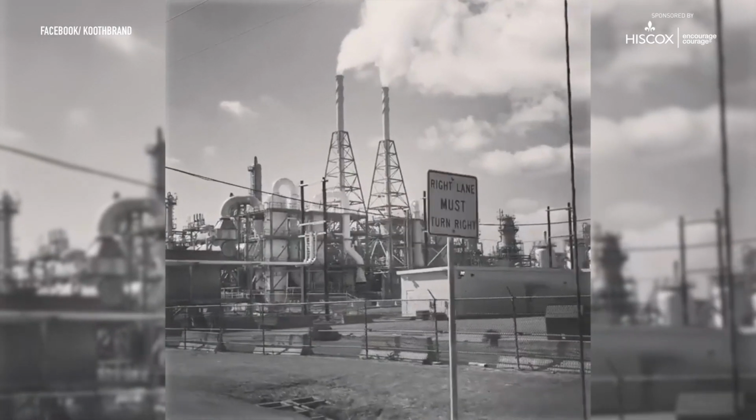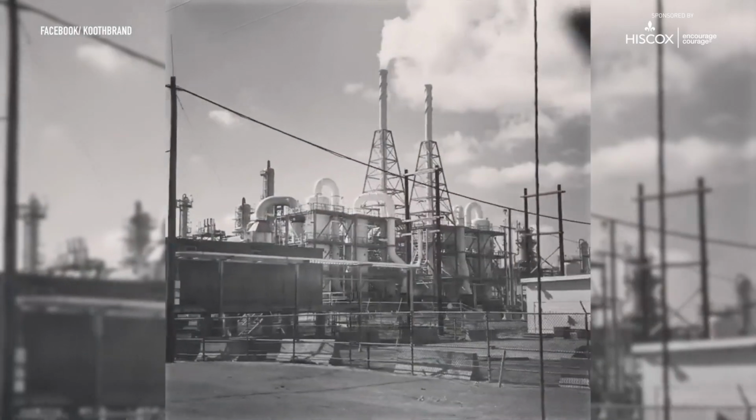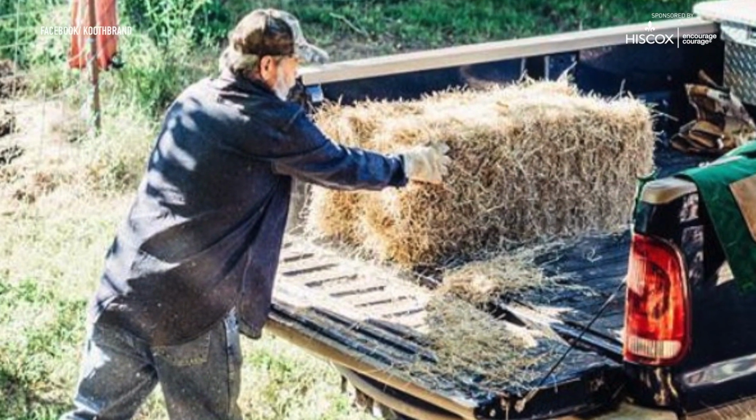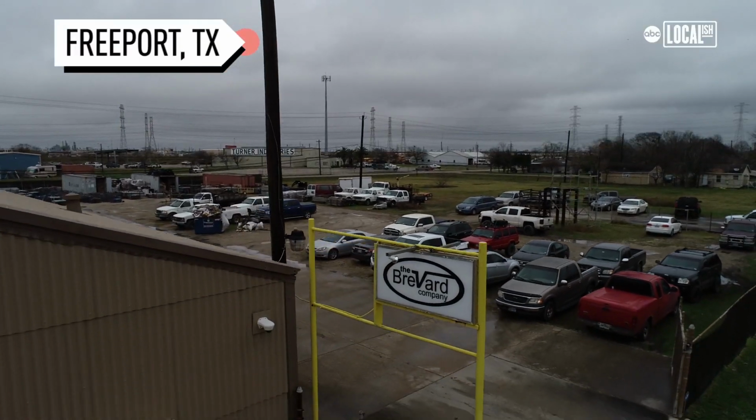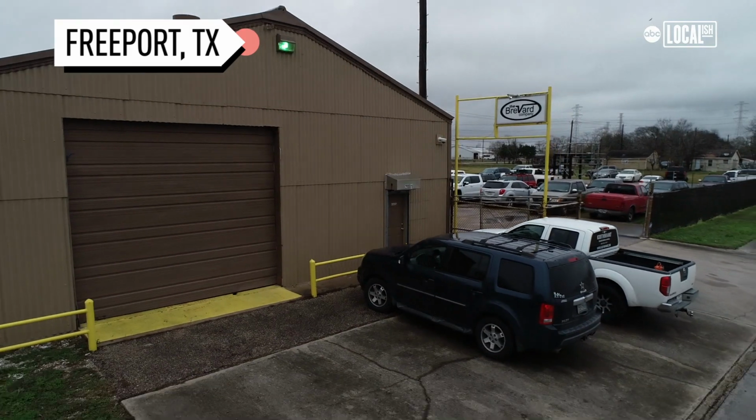I grew up down south near Freeport, Texas. It's like farms, ranches, chemical plants, and that's like my whole life. That's all I've ever known. My grandpa is a rancher, and I also work in the chemical plants, so I was just immersed in the workwear. I moved off to California, went to design school, and came back.